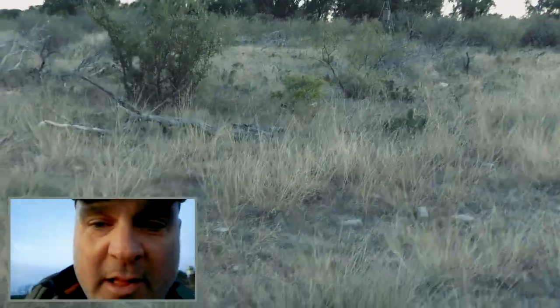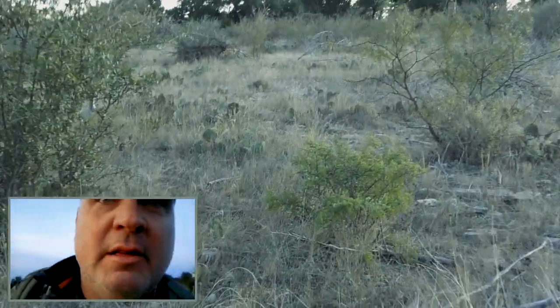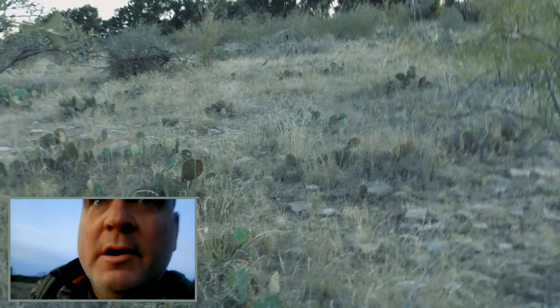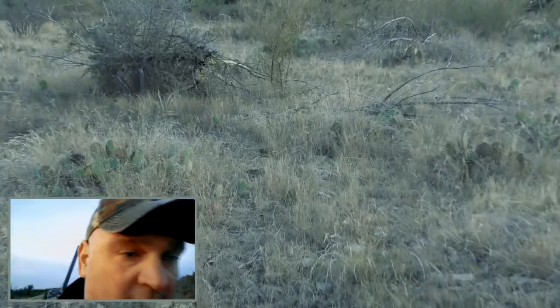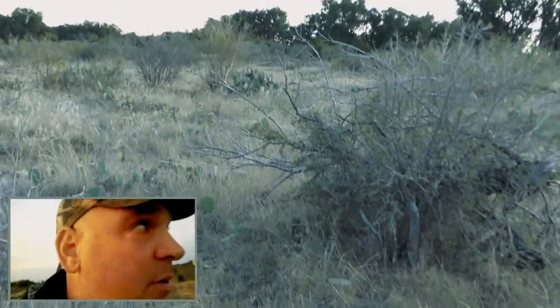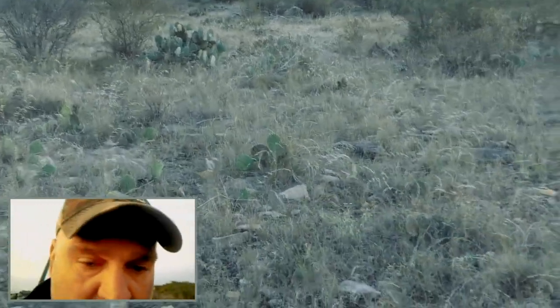It was hard to tell. There's still deer over here. It's about a 100-yard shot. What a night. I got a lot of deer on tape. They were moving. They were rutting this morning. I didn't see much this morning.